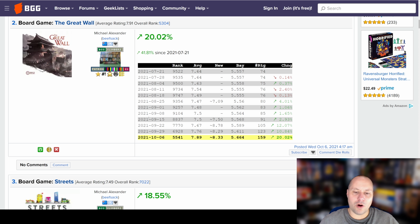Number 2, The Great Wall. So this one, if you actually look at it, the ratings are continuing to climb as people get their Kickstarters. I guess fulfillment is, I don't know if it's already all the way done. I, again, regret not backing this. I actually backed it for $1 and decided not to pick it up in the Pledge Manager.